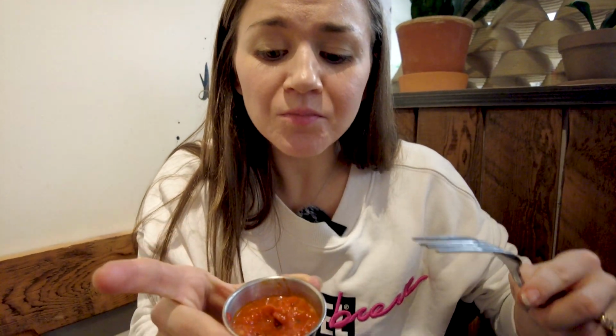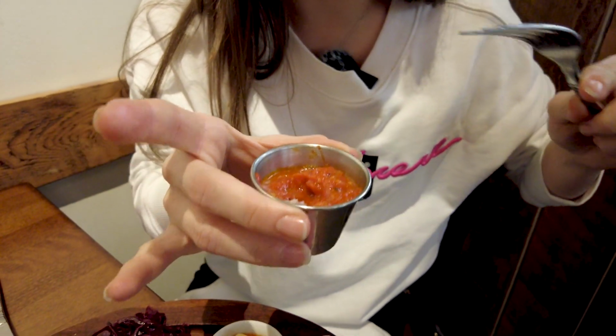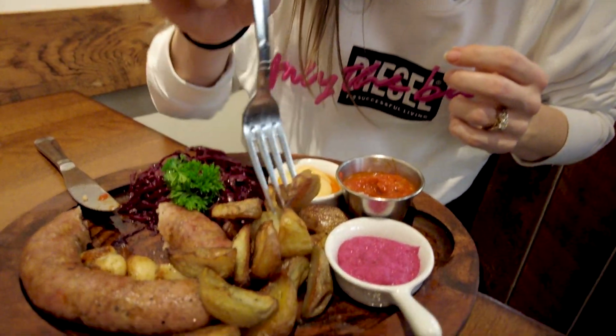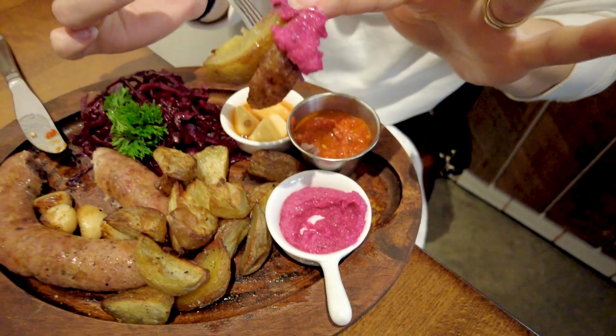Right away, you get hit with that roasted flavor. Okay, this is a roasted red pepper, so you get that fiery taste into it. It's not spicy at all. Potatoes, let's dive them into the horseradish. Again, kind of like a wasabi.